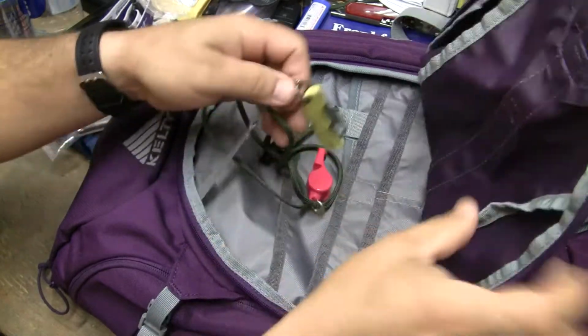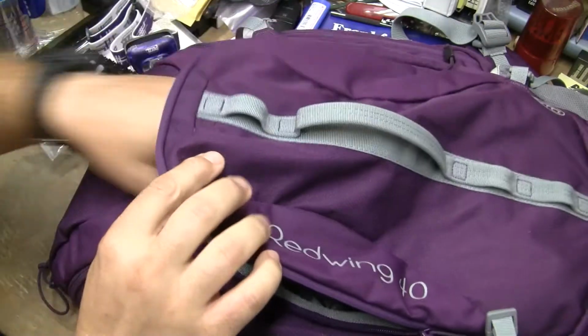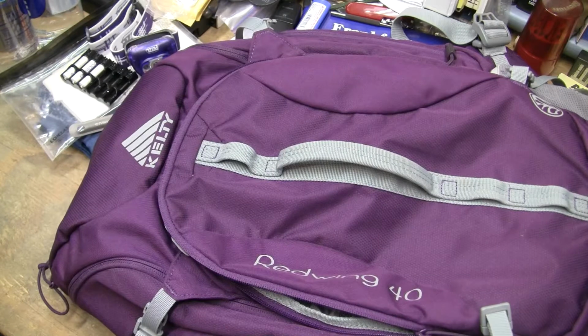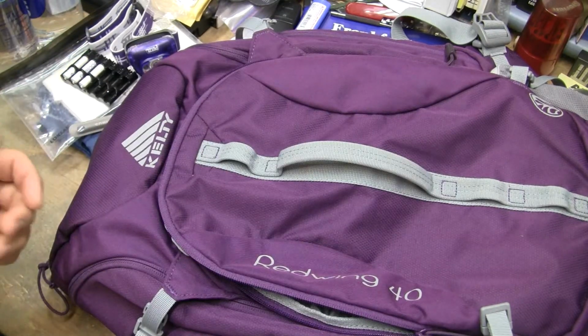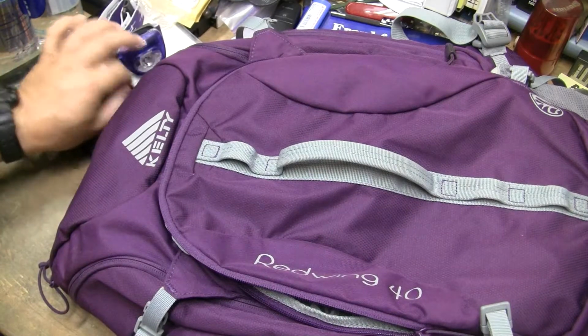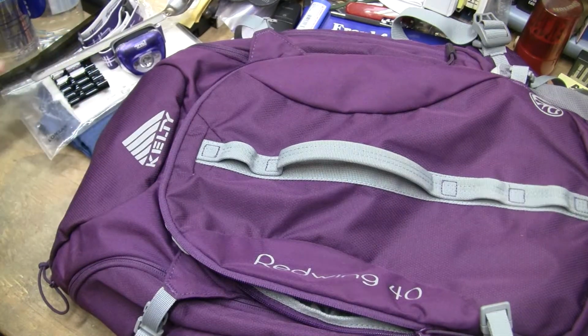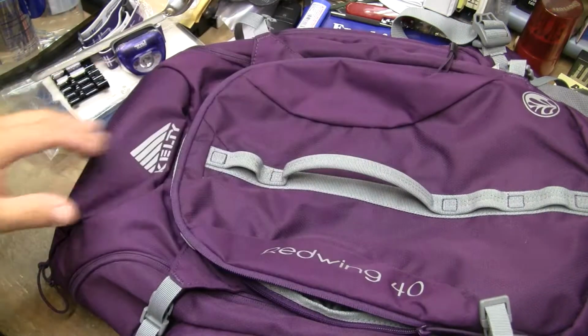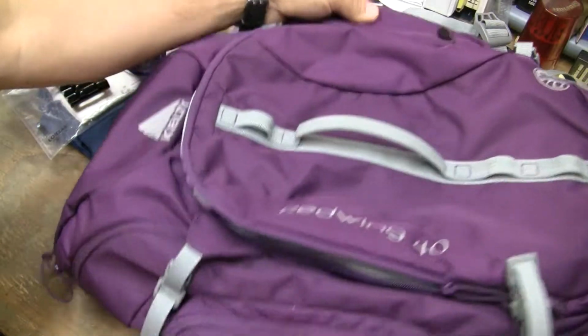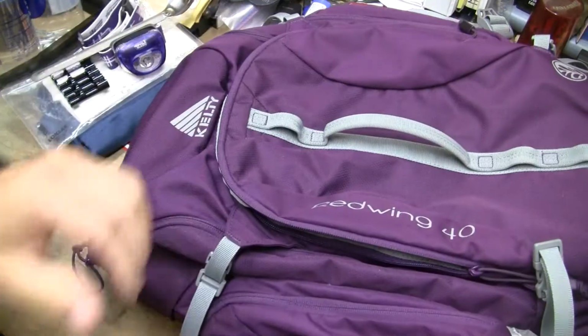But it's a very handy little setup, and really when you're backpacking, that's basically all the knife you'll ever need, especially if you're through hiking or doing something like that. You're not out in a wilderness survival situation. So I really like the admin pouch. I really like the pouches on the side of this Kelty Redwing.